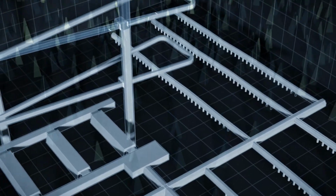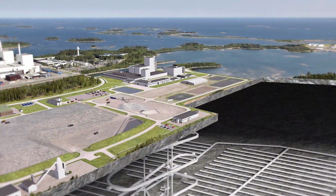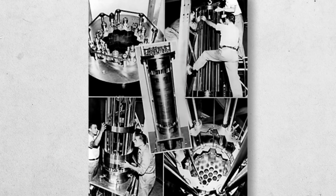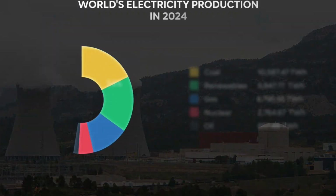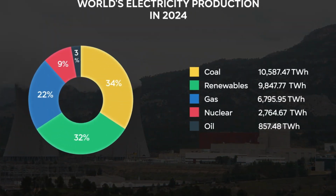In early 2025, Sweden kicked off one of the most epic, under-the-radar construction projects ever, digging a tunnel half a kilometer into solid bedrock, not for treasure, but to bury nuclear leftovers. Welcome to the Forsmark Spent Fuel Repository, also known as Earth's least visited, most dangerous time capsule.